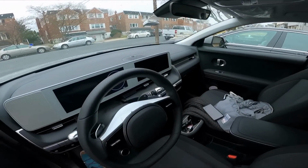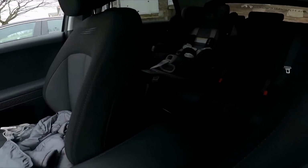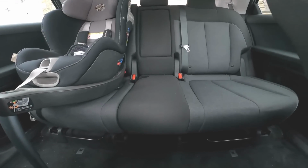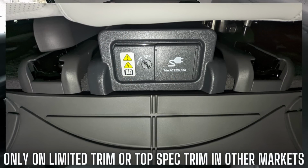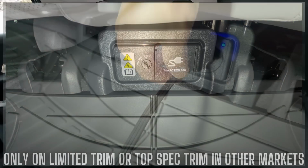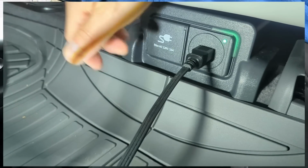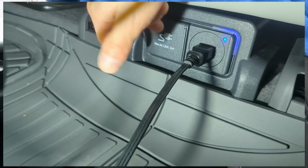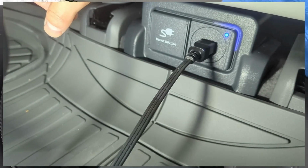And the next issue that I had with my Ioniq 5 has to do with the vehicle to load, which this car does not have on the inside. So limited trim comes with a vehicle to load outlet down here, right underneath the middle seat of the second row bench. And since day one, I would plug something in and then it would just kind of short itself out. There is a loose connection, so any kind of wiggling to that connection would make things stop working.